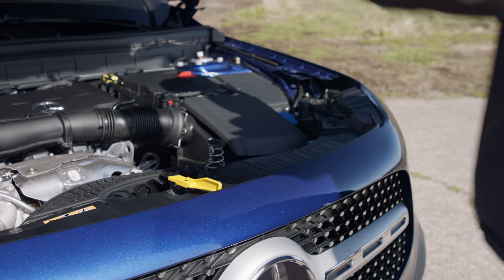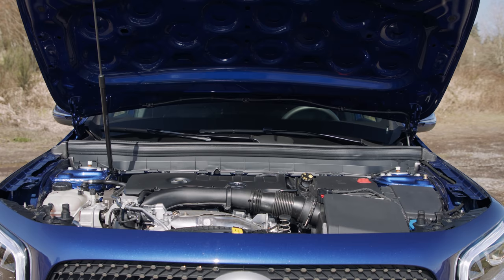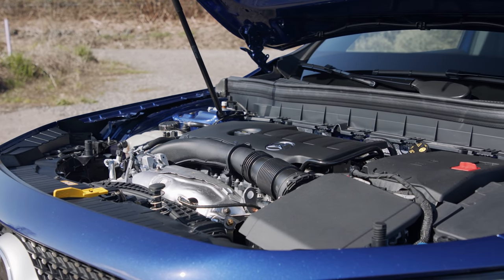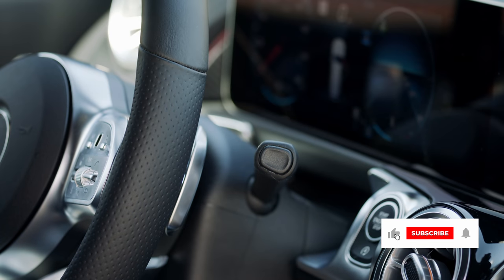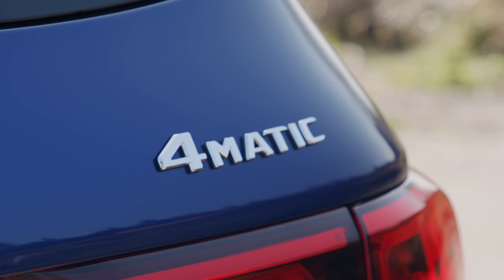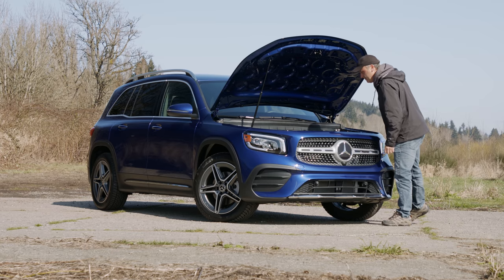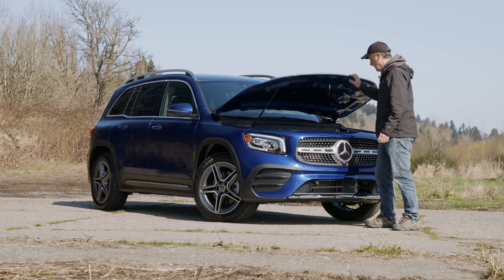Under the hood of the GLB250 is a single powertrain option. This is a 2-liter inline 4-cylinder that's been turbocharged for up to 221 horsepower and 258 pound-feet of torque. It's connected to an 8-speed automatic dual-clutch transmission, and it powers all four wheels through Mercedes 4MATIC all-wheel drive. EPA rates this setup at up to 30 miles to the gallon on the highway and 23 around town.